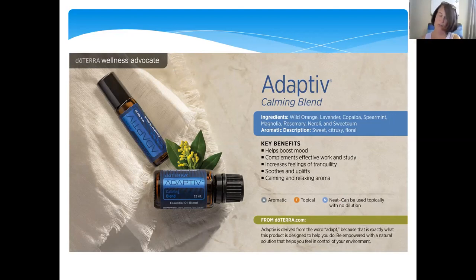Adaptive is your choice for full spectrum mental wellness. Whatever you're dealing with in terms of mood, emotions, or mental health, this is your go-to blend. It's got wild orange, lavender, copaiba, spearmint, magnolia, rosemary, neroli, and sweet gum.